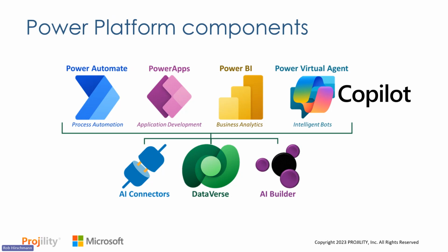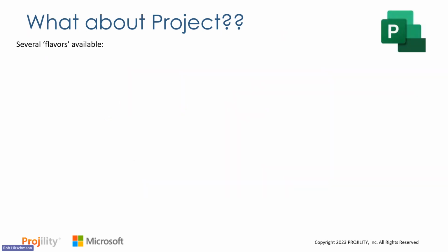So what we're going to show you today is how you can use these technologies in a work and project management context. If you do have requirements in other process-centric areas, we can certainly help. But today, our focus is really on project management. If you have requirements in those other areas, feel free to bring them up, and we can definitely discuss them on a later webinar. So we've talked about Planner, and we've talked about Copilot.